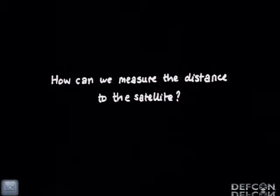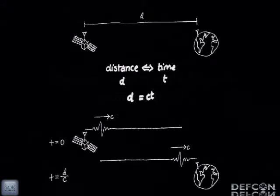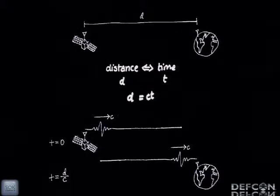So now we know it's all about distances to the satellites. So how can we measure these distances? We can't measure the distances directly with our magic ruler, so we measure flight times instead. At the top here, we have a diagram of the distance between the satellite's antenna and the antenna on Earth. At the bottom, we have an impulse traveling from our satellite. It starts at time equals 0, and it arrives at our antenna on Earth at time equals distance divided by the speed of light. So given that we know the speed at which these waves travel, all we need to know is the time to figure out the distance.